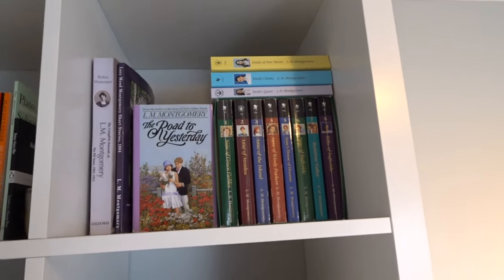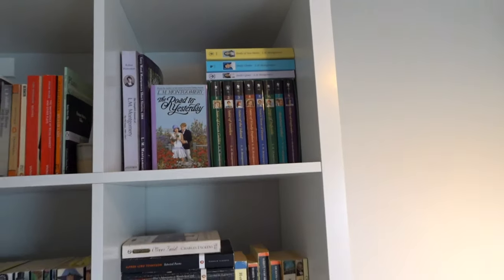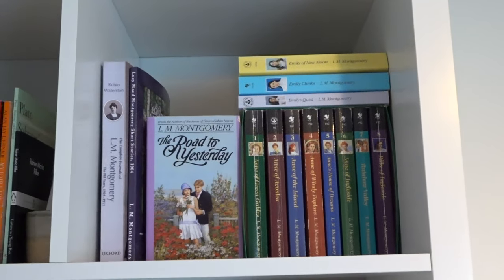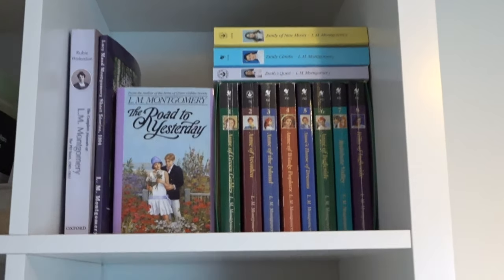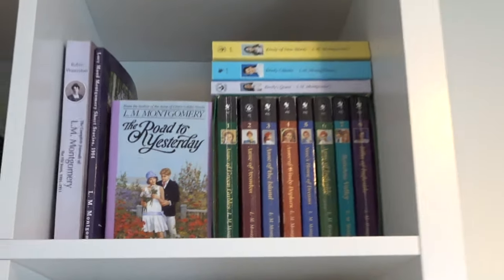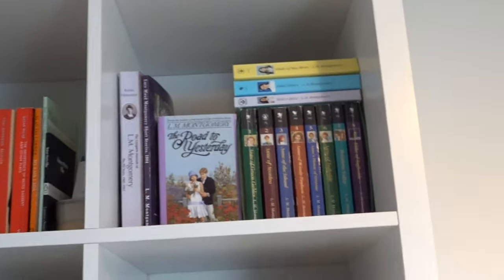And then I switched up my Ella Montgomery shelf. I don't know if I like it more than how it previously stood, but I think it's cute to have The Road to Yesterday facing out for now, and I love that I have this purple theme going on this side, and then the two series over at that side.